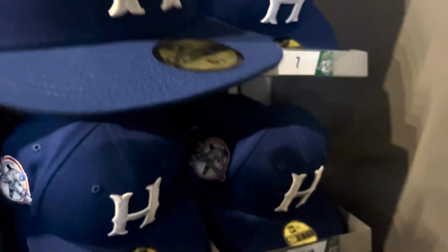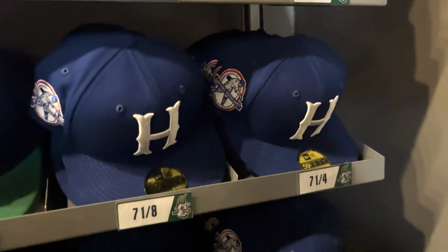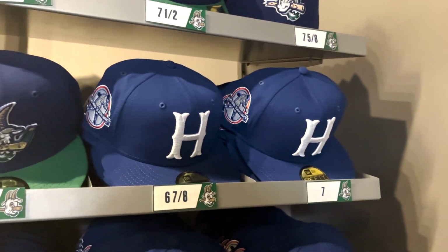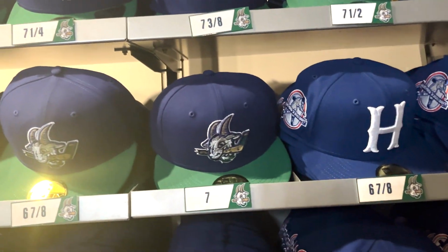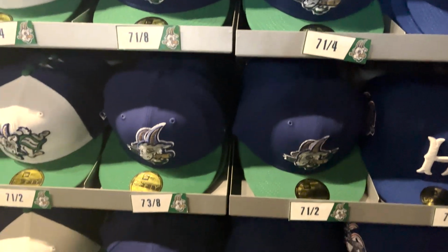So they wear all these different types of hats on different nights, depending on what they're promoting. Some days they'll wear this hat, some days they'll wear the old schoolboy hat. Then of course, sometimes they'll wear the hat that I'm wearing, which is the Los Chivos de Hartford hat.